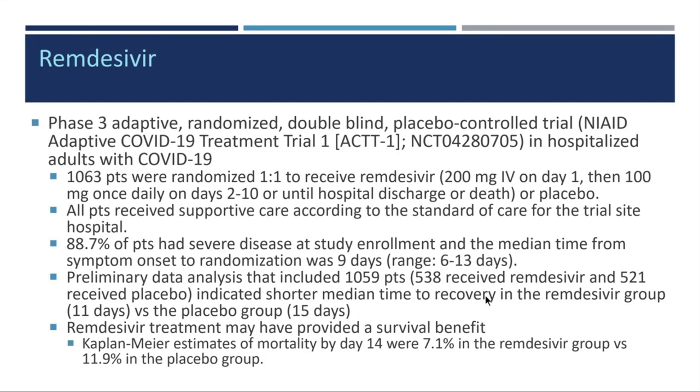And this study found that 88.7% of patients had severe disease at study enrollment, and the median time from symptom onset to randomization was 9 days. So it does have some clinical benefit of shortening the duration of the disease. The preliminary data analysis that included 1,059 patients indicated a shorter median time to recovery in the remdesivir group versus the placebo group. There was also a survival benefit, with Kaplan-Meier estimates of mortality by day 14 of 7.1% in the remdesivir group versus 11.9% in the placebo group.